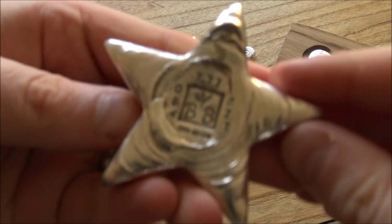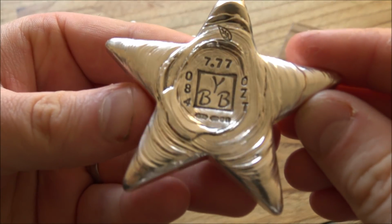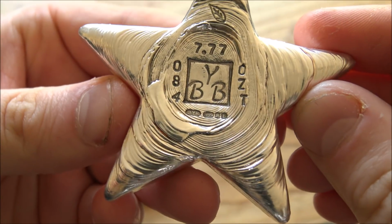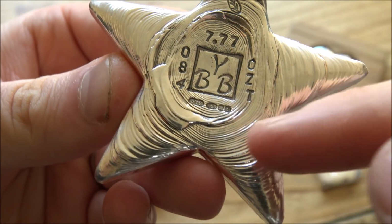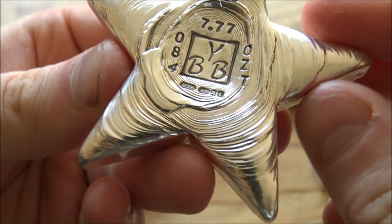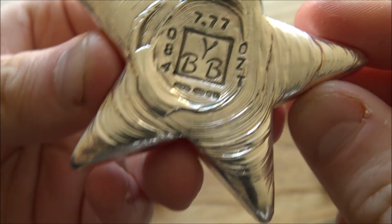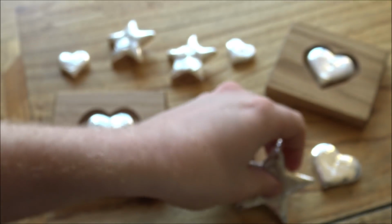So, hallmarking, a pain in the arse, let's be honest, but it's still a very, very cool thing. It just means that we have to plan a little bit ahead. And you can see here one of the hallmarks, which is proof that it is 999 silver beyond any reasonable doubt whatsoever. And of course, it's proof it's made by myself as well.